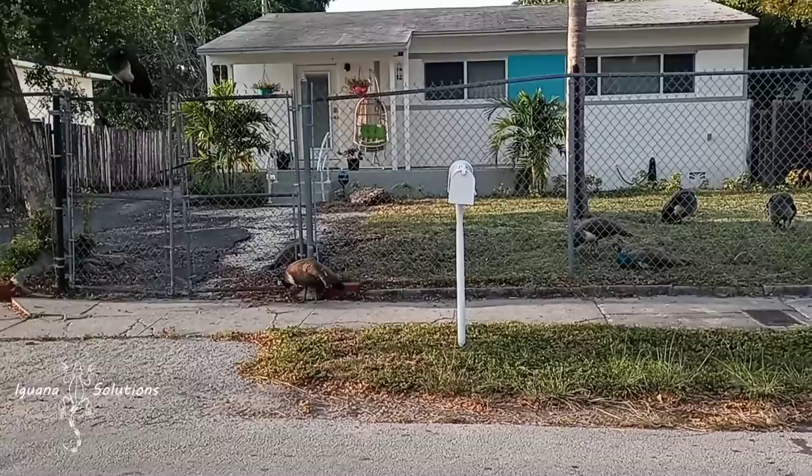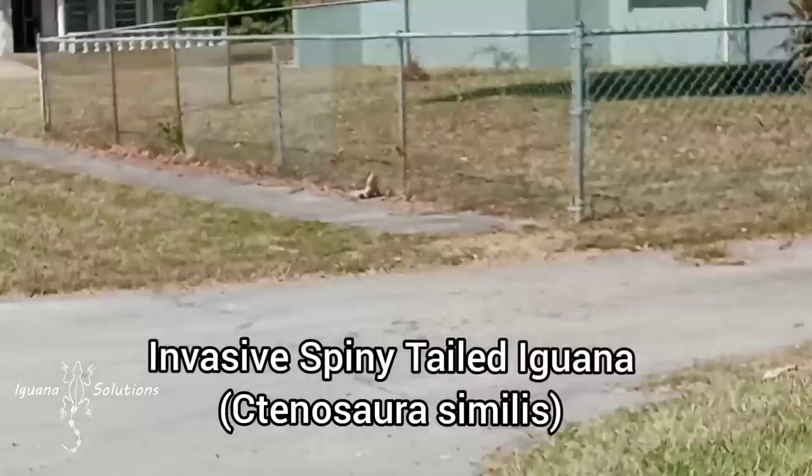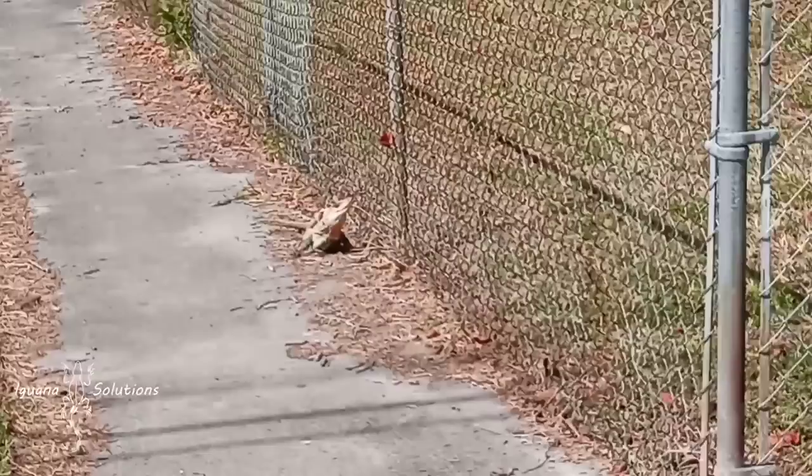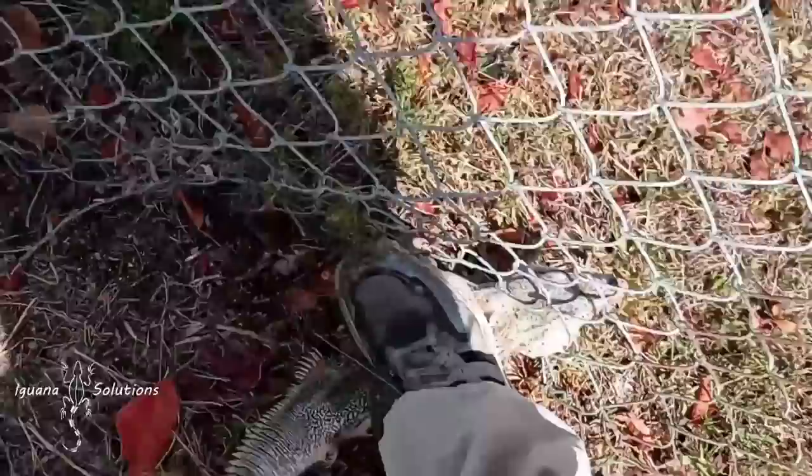There is a monster spiny tail on the ground right here. I don't know where he's gonna go. Hola, spiny tail. You gonna go through the fence? You gonna let me catch you on the fence? Go through the fence, do it, you dummy. Do it. We hand caught him. Got him in the fence. Got you, giant spiny tail.